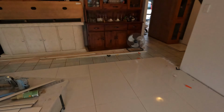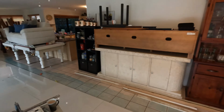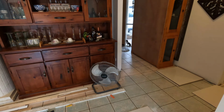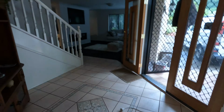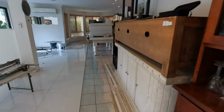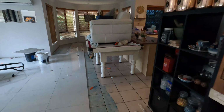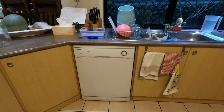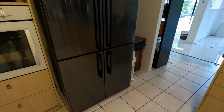So what I'm going to do is do these cuts, and these ones here, and then I'll grout the whole floor. Then the furniture can come over into the middle and I'm able to carry on into there, under the stairs, and the dining room area and into the kitchen. So then the dishwasher will be coming out. We'll move the fridge.